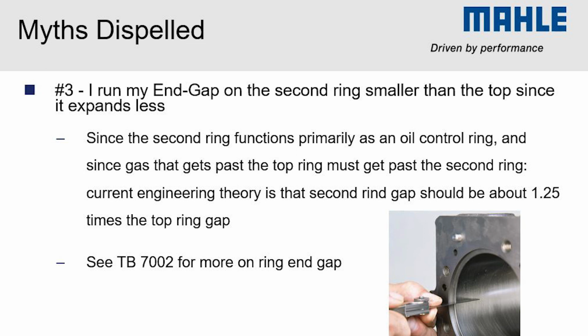We can't load the top ring. It doesn't run very well. So actually today, we tell our customers, you'd like the second ring gap about 1.25 bigger than the top. Okay? Bigger. Not tighter, but bigger. So again, we're out there kind of myth busters sometimes in our business, dispelling ideas that people have carried for years.